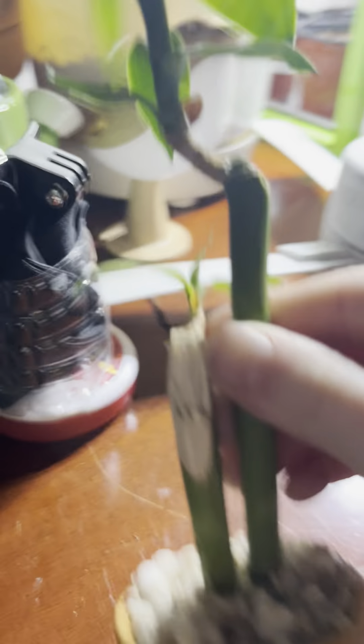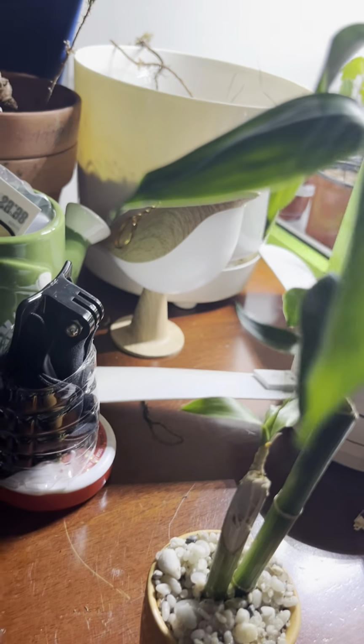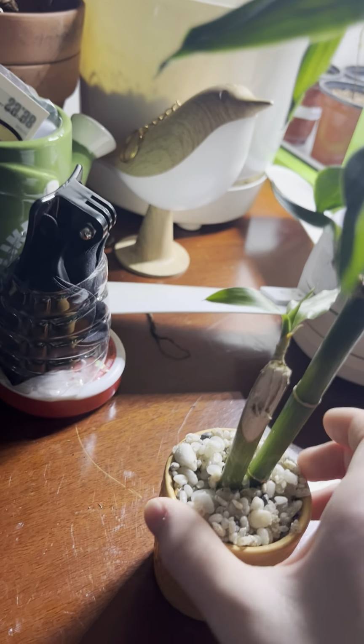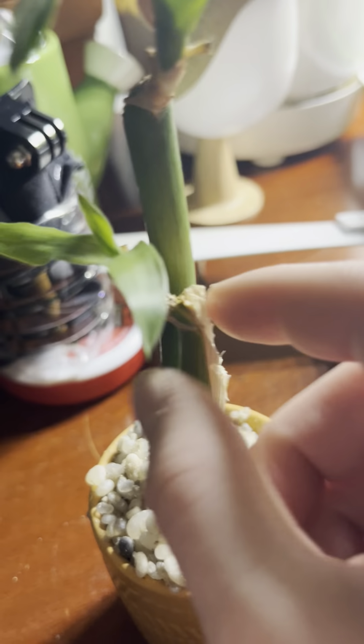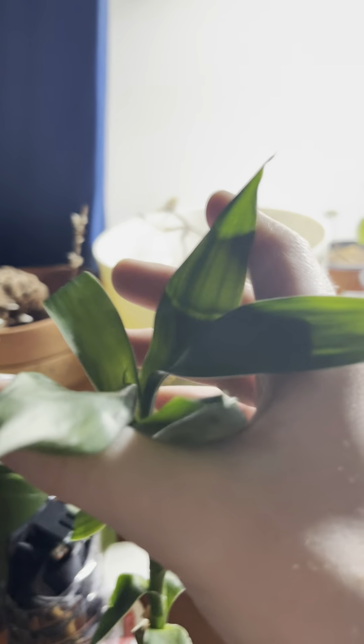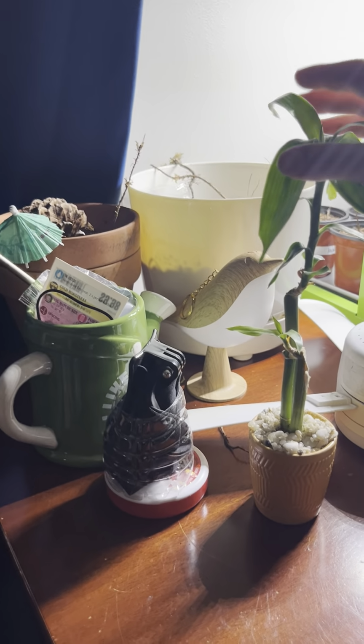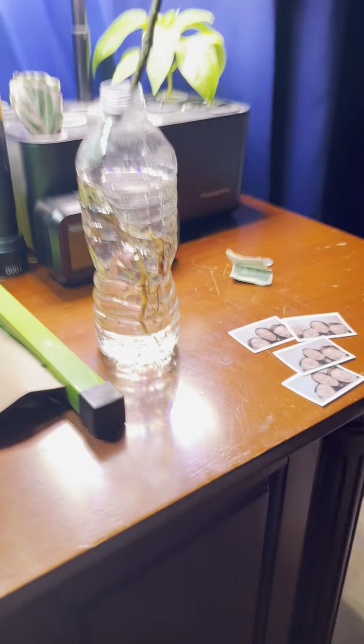This guy, he's not looking too happy. I think he might die at some point, which makes me sad. This might die as well soon, too, because you guys can see he's looking really sad. I don't know what to do about him. So, might say our last goodbyes if he does die. All right, well, that's all that's over here.